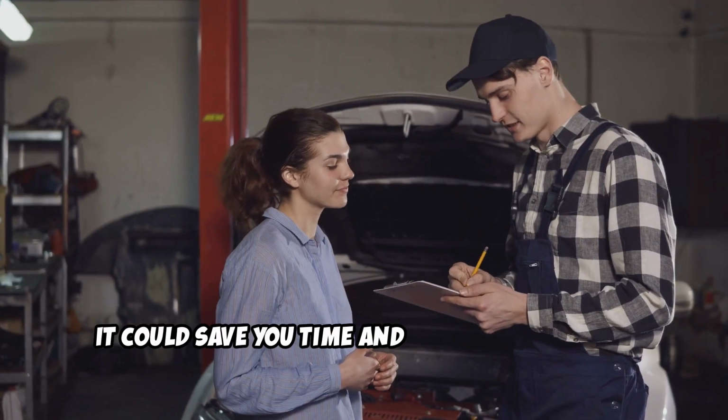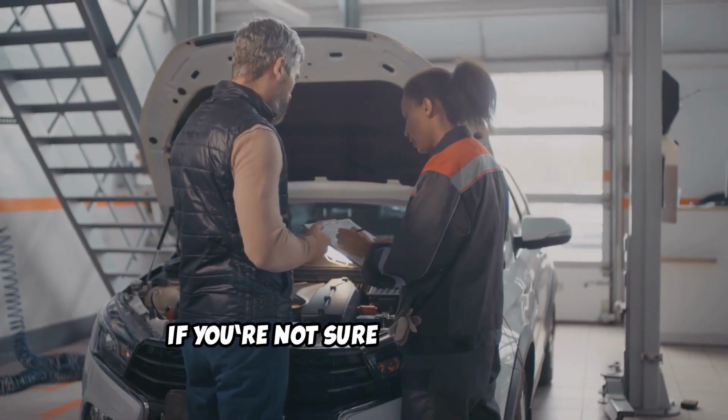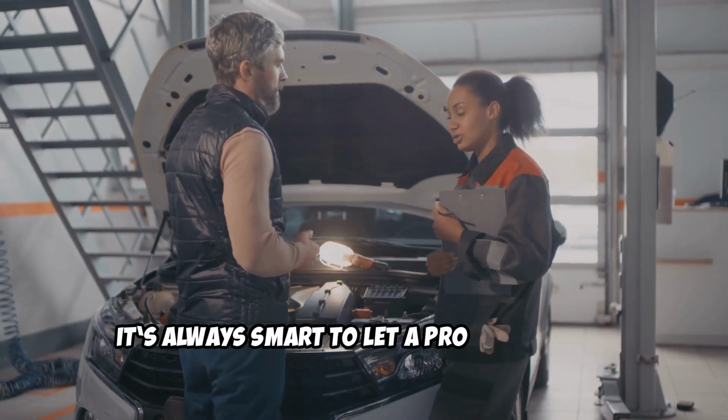It could save you time and money at the shop. Remember, if you're not sure what's wrong, it's always smart to let a pro take a look.